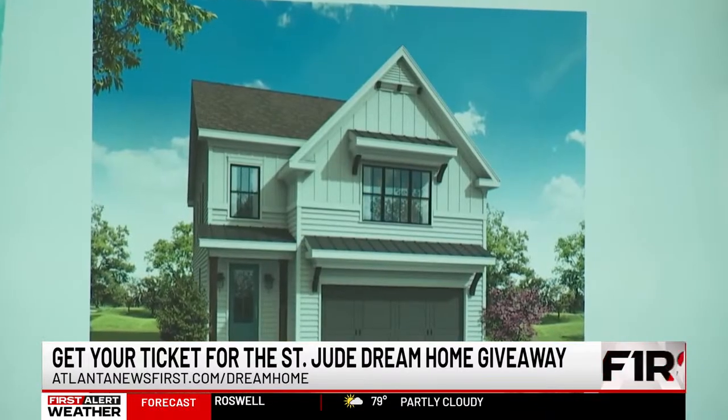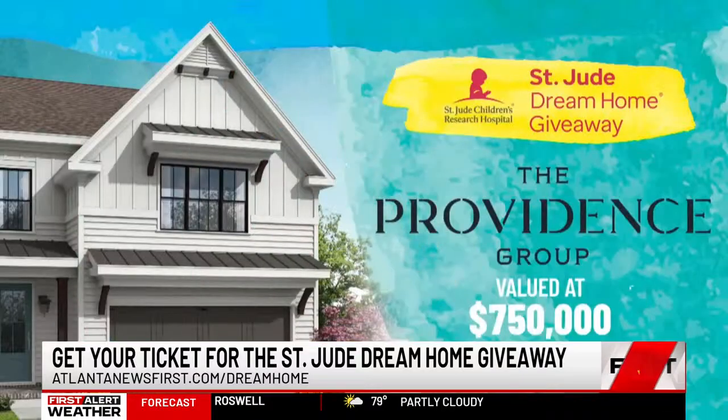And it's going to be truly a dream home. This is going to be an amazing home valued at $750,000. 4 bedrooms, 4 baths, 2,500 square feet. Truly phenomenal. And of course, building a home, never easy.